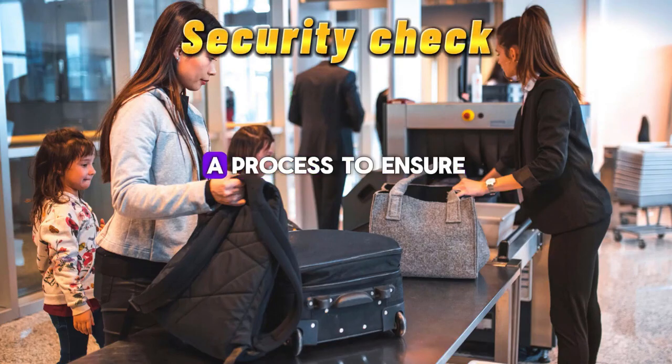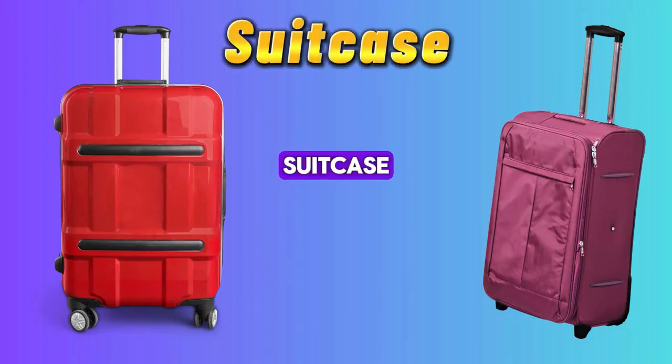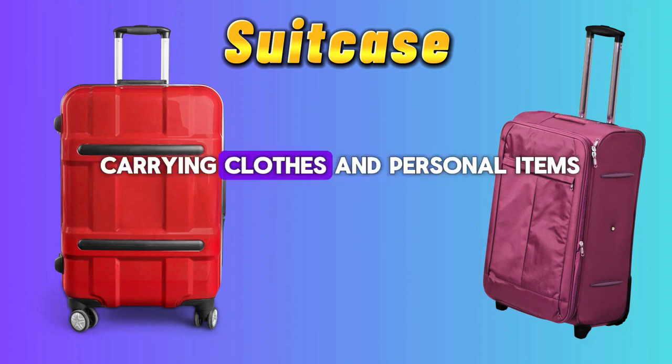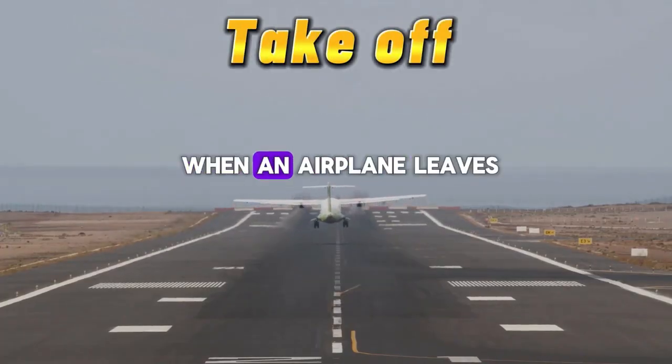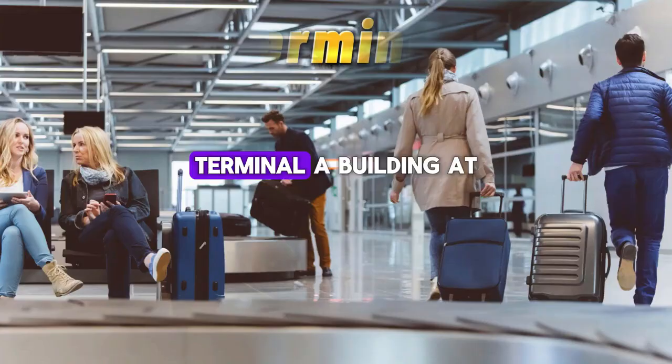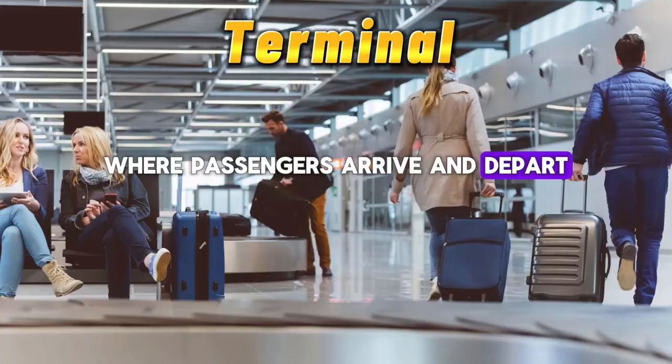Security check. A process to ensure safety before boarding a plane. Suitcase. A large case for carrying clothes and personal items. Takeoff. The moment when an airplane leaves the ground. Terminal. A building at an airport where passengers arrive and depart.